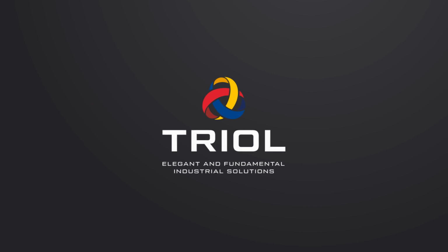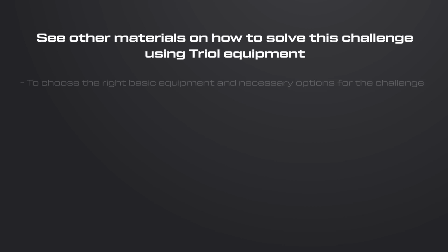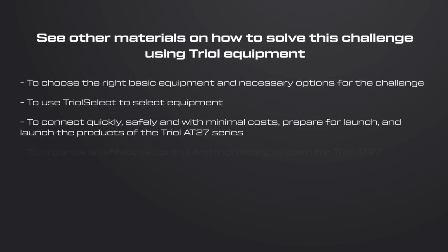Formation of an investment program aimed at modernization or development of production is a responsible task, the implementation of which makes the enterprise more competitive in today's economic environment. See other materials on how to solve this challenge using Triol equipment.